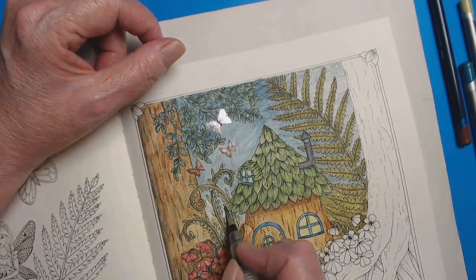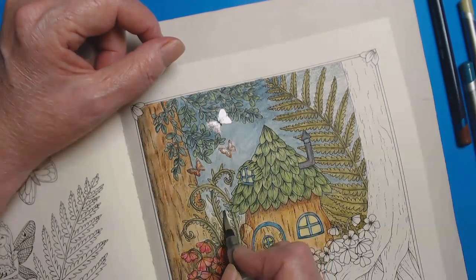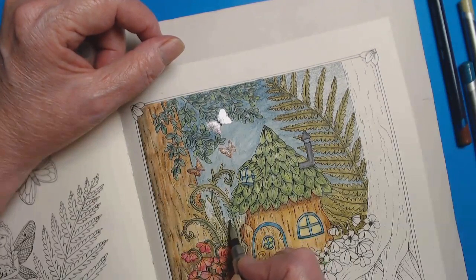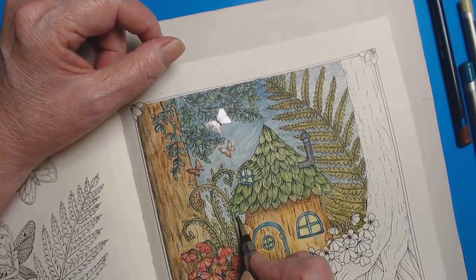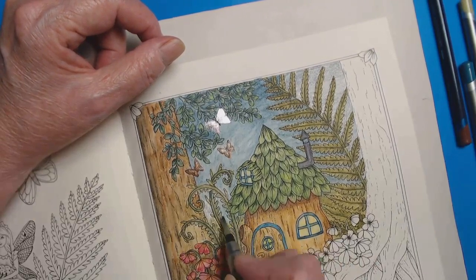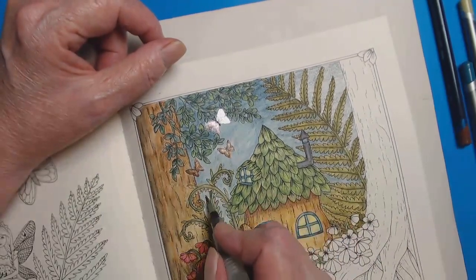In the meantime, I am getting happier and happier with that sky as it's coming together. And when it's all finished, it really is quite beautiful.